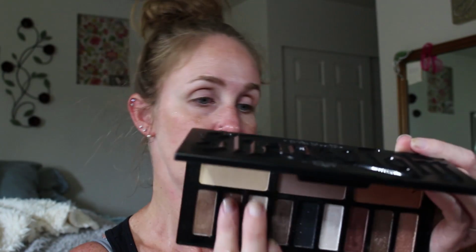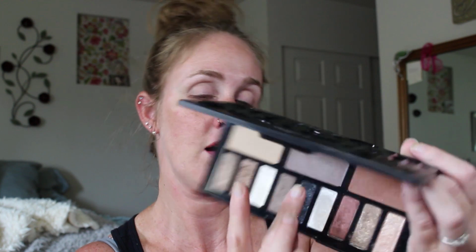The middle shades, Bronze, Onyx, and Jasper, are crap. I'm just going to say that. Fallout City with these. There's no doing your eyeshadow last. You have to do your eyeshadow first if you're going to use any of these 3. They are terrible. They're really powdery. They don't build up in pigmentation very well at all.